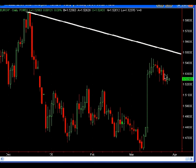But this price action here is making me a little more confident that we might have a move to that upper resistance line. Again, we'd look to enter at the resistance line and place our stop maybe up about 50 to 75 pips above the resistance line.